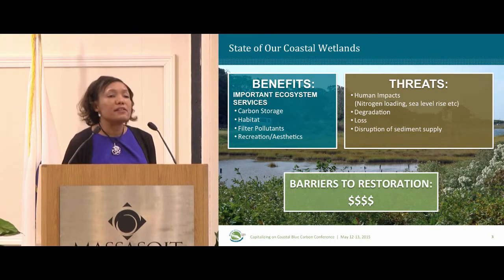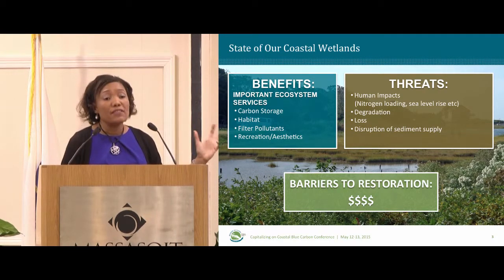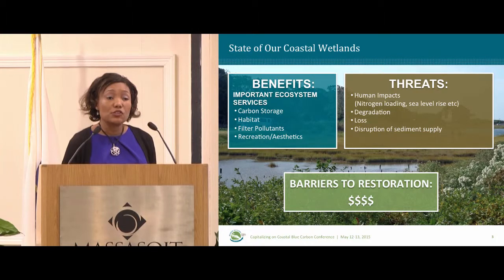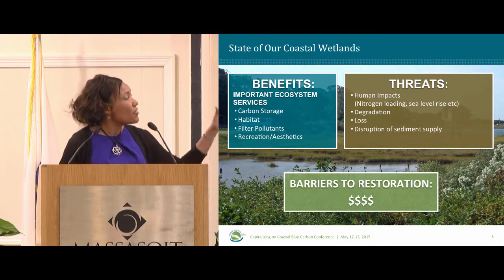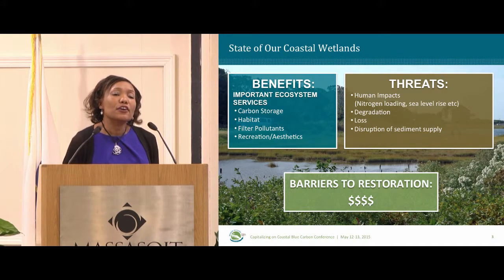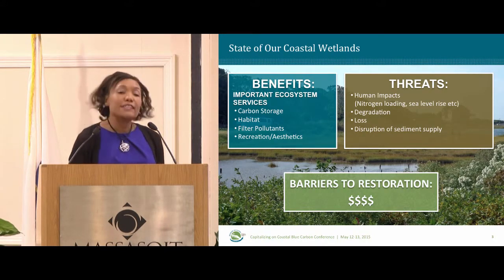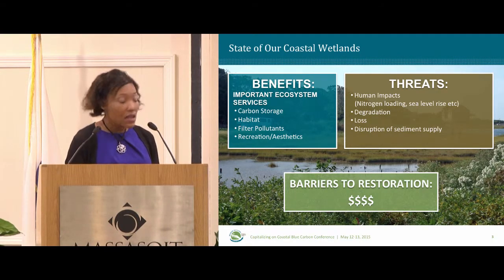The state of our coastal wetlands, understanding that they, as you heard through David's talk, perform all these important ecosystem services. Carbon storage is one of those that a lot of work was possibly going on, as Lisa Marie talked about. But when we started out, we realized that not many people, of all the different services that wetlands provide, if you were to list them, could name that one as one of the benefits. And so it was under-recognized on the public side and even in the coastal management world, so to speak.